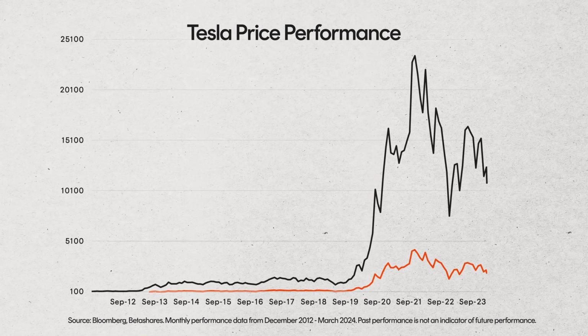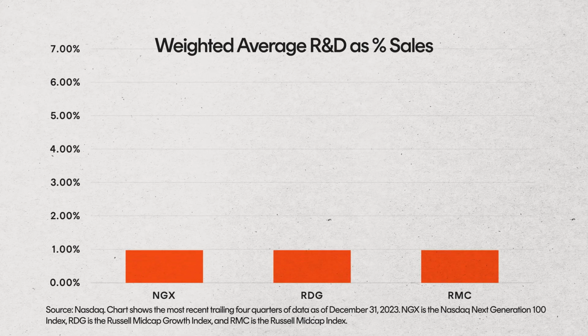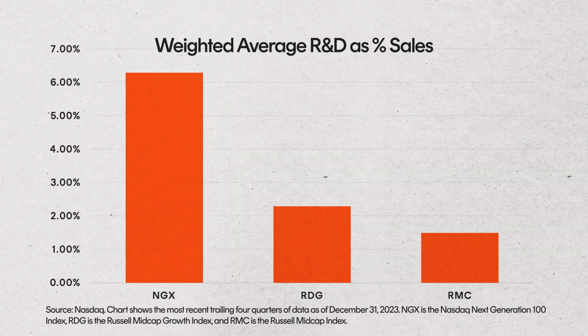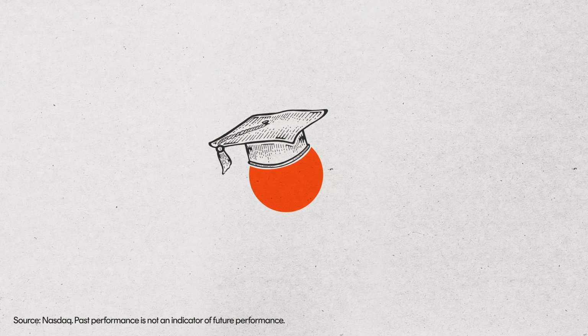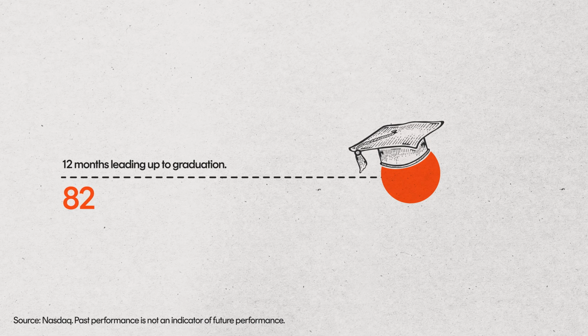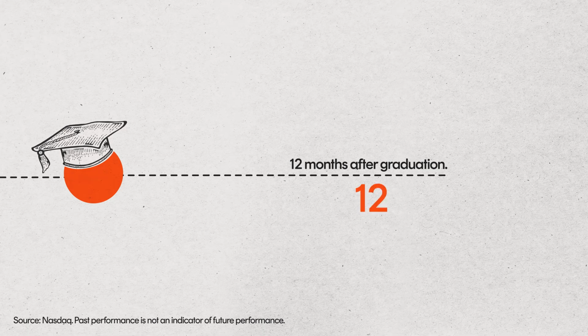Many of the companies in JNDQ are in the early stages of their journey. This is apparent when looking at the research and development investment that JNDQ's holdings are making. Compared to other mid-cap exposures, JNDQ's holdings are on average investing more in R&D and file more patents. This earlier stage of growth means greater risk, but also means the potential for larger returns. Let's have a look at the performance of the Nasdaq Next Generation graduates. Historically, the average returns for companies in the 12 months leading up to graduation have been 82.3%, whereas average returns in the 12 months after graduation was only 12.8%.